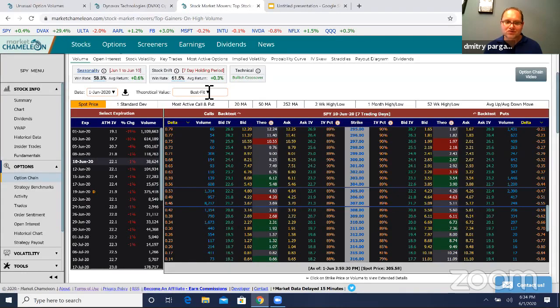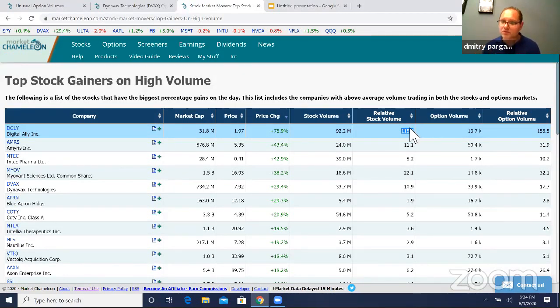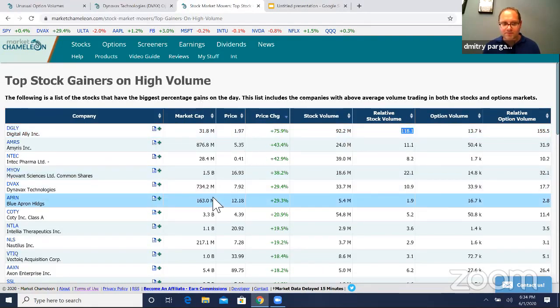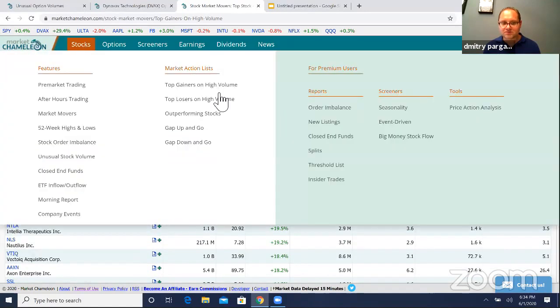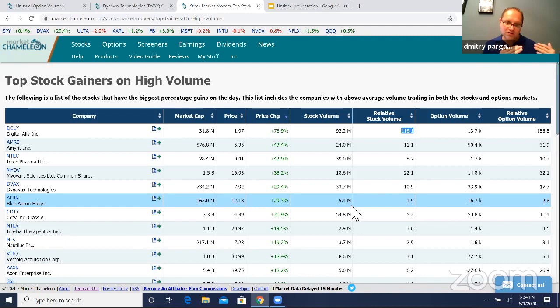If you go here, what this is doing is looking for top gainers, and it's looking at relative volume. It has to have high relative stock volume and option volume. So that's what this is looking at. This is the report over here, under stocks, top gainers and high volume. It's looking at high volume in both the stock and the options, so it has to meet both conditions.